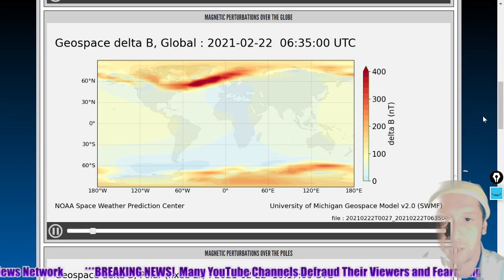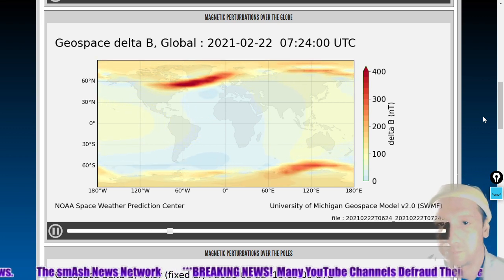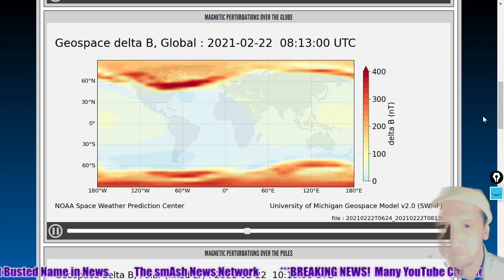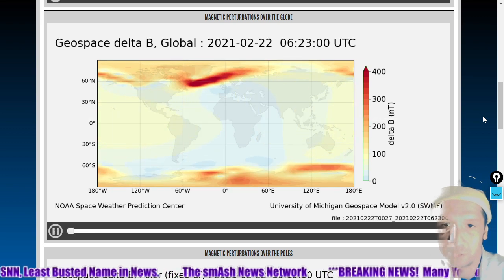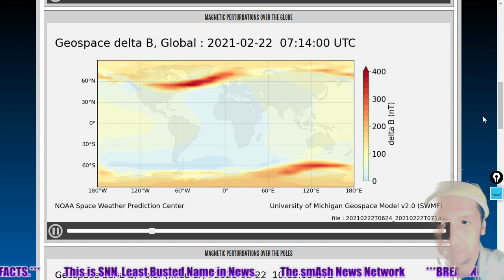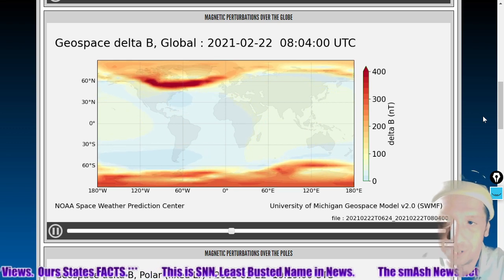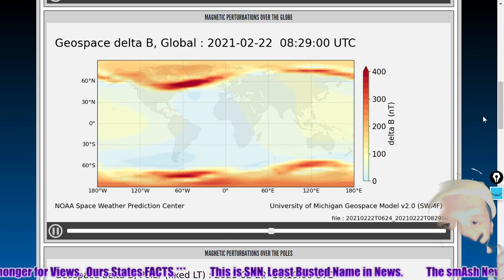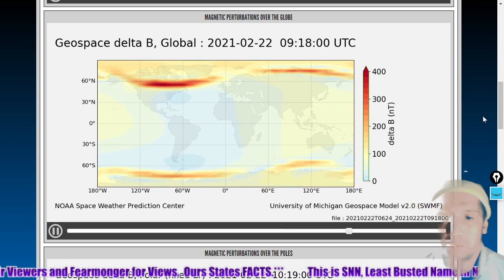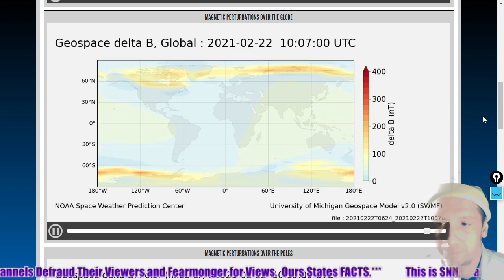Let's look at ground magnetic perturbations. Changes in the Earth's B field at the ground level. And we see some significant perturbations here. We showed some auroras in yesterday's daily space weather video. I'll let it play through a second time as this is a pretty complicated map. Delta B in the geospace. Changes in the Earth's B field as measured in nanotesla. Like the other Geospace Magnetosphere movie we showed, this is 4 hours of data. And it's courtesy University of Michigan.